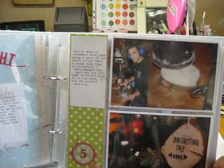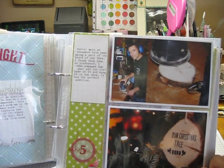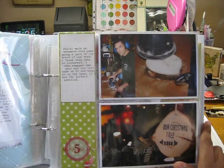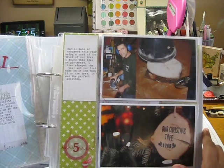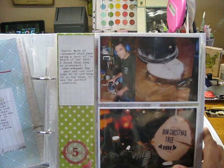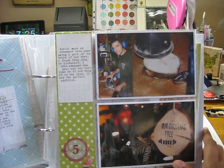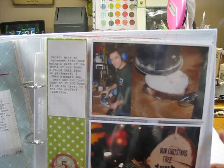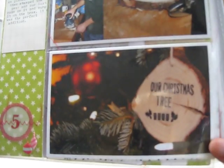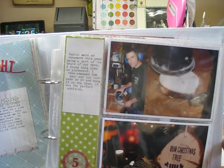Day 5 is my husband, and he is making an ornament. It's a Pinterest idea. We used the trunk of our tree, and when we got our tree at Lowe's, we had the guy cut off maybe a 3/4 of an inch part of the trunk, and then my husband brought it home and he sanded it down, and I stamped on it, and then we sprayed it to seal it, and then he made a little hole here, and then we put it on a Christmas tree, and I just stamped our Christmas tree 2012. So it's an actual part of that Christmas tree, and it's an ornament now we'll keep.